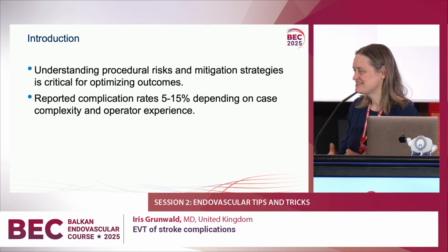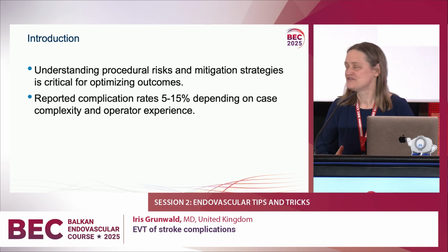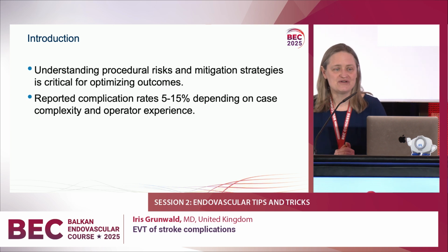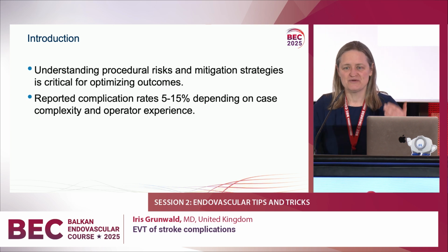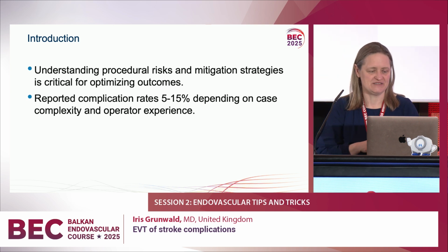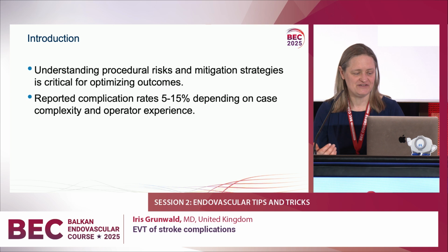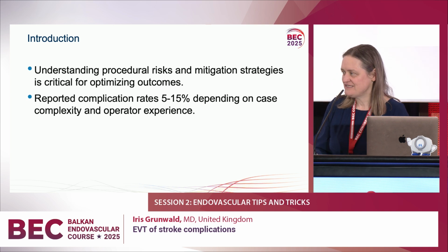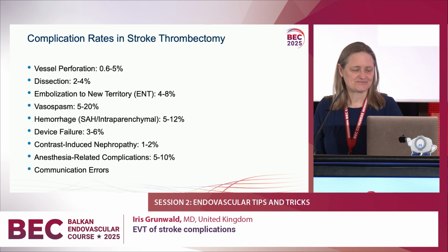Understanding the procedural risk is really important when you're doing a risk assessment on whether or not to go for the treatment of stroke, especially now that the evidence has come out to also treat patients with smaller and more peripheral vessels. So the reported complication rates are between 5 and 15%, depending on the case and also depending on how peripheral you are actually going.